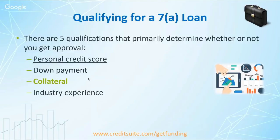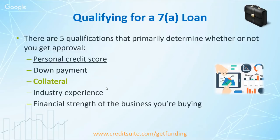Industry experience. If you are me, I'm in financial services. I've been in financial services for 18 years. So if I am going to buy a dry cleaner, then I'm probably not going to qualify for that SBA loan because I have no experience running dry cleaners. But if I'm to buy another business in the financial services arena, then chances are good that I'm going to meet the industry experience requirements because I have almost 2 decades of experience in financial services. This is why they ask for resumes with SBA loans. They want to make sure you have the experience to run the business that you're buying or getting a loan for, and the financial strength of the business you're buying.